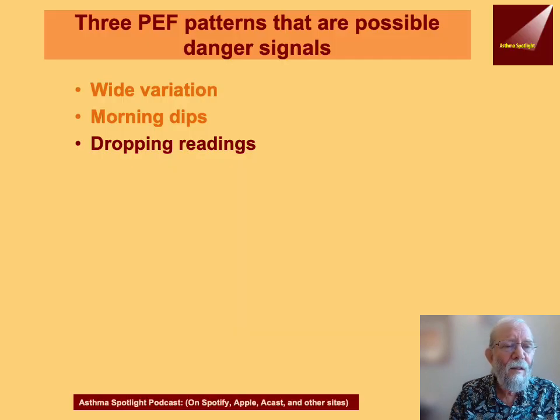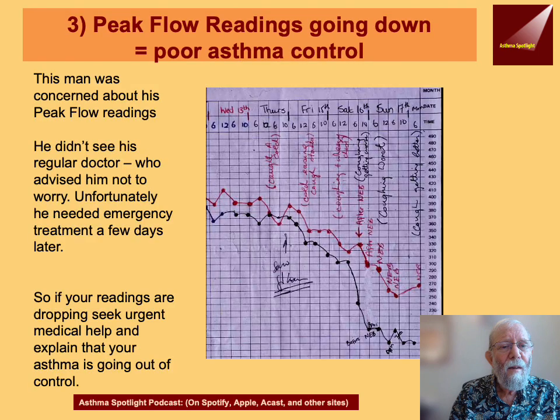Now, the other example of peak flow patterns that indicate possible danger signals are when the readings are going down and down. So the readings are dropping. Here's an example of a patient that I looked after many years ago, and this man came to see me after he'd had an attack, in fact, and told me the story. So you can see in his chart that he was measuring his readings, and he was taking them before and after he was using his reliever medication, and that's why you can see a difference between the red dots and the black dots. Now he was worried because his readings were tending to go down.